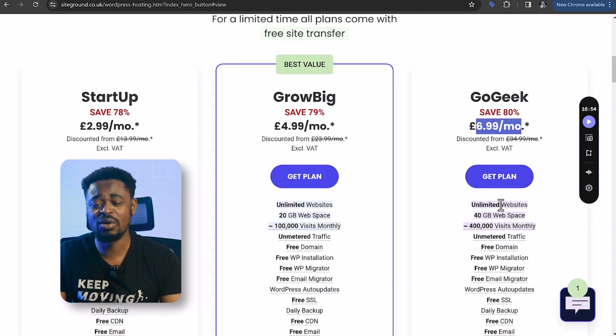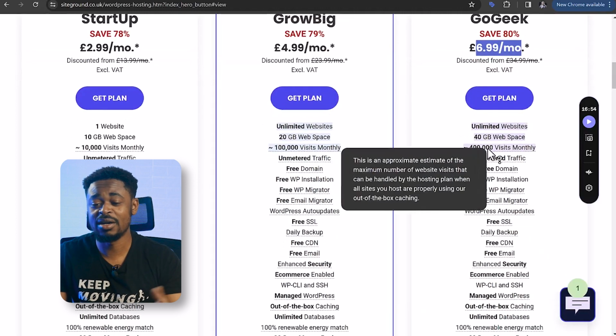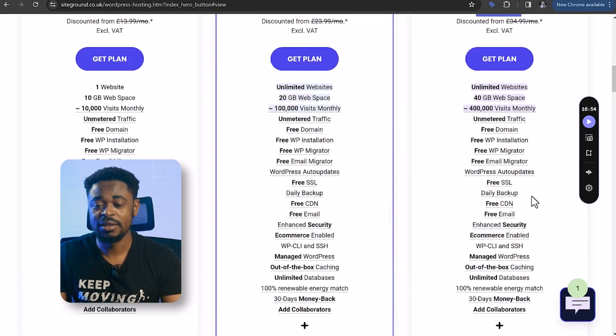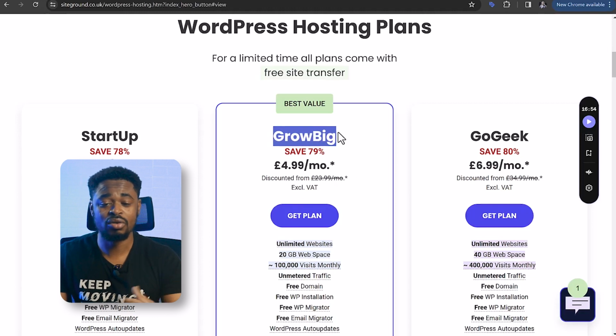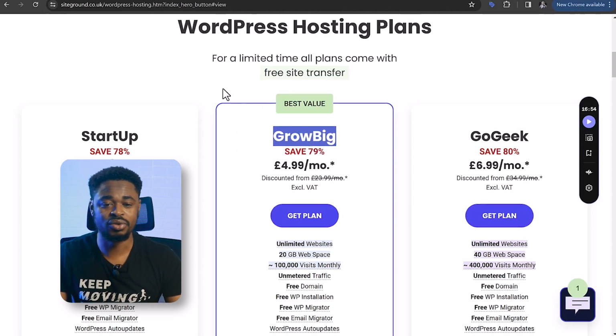And here they have unlimited websites, also 40 gig web space, over 400,000 visits monthly, for this hosting to function properly, free domain, free WordPress installation, and all of that. But the most popular plan, if you want to get started with SiteGround, which is a very good platform, is GrowBig. So even if you're an agency, or you want to host for your clients, or you have a lot of websites that you're hosting, GrowBig is a very good plan for you to use.